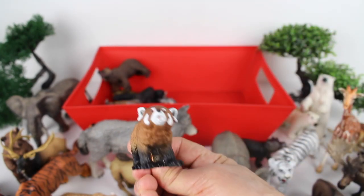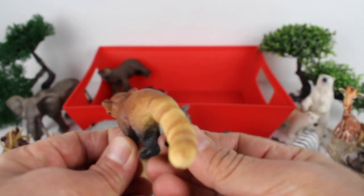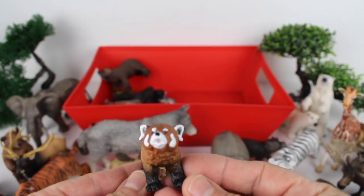This is a red panda. Not like a regular panda bear. This one looks more like a raccoon.